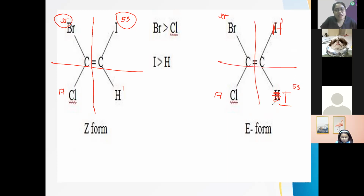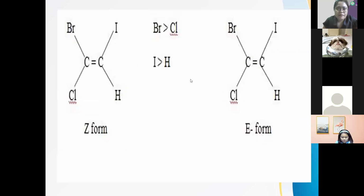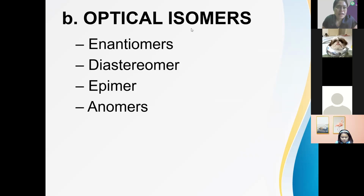This one is the E form, kasi pag atong hation, the priorities are on the opposite side. But take note, since these are isomers, they have the same molecular formula, but ang orientation nila ang dili pareho. So unsa gani tawag ani? Geometric isomers. Okay? Next. We're done with the geometric isomers. Pag geometric isomers, upat lang na sila ha: cis, trans, and E and Z. And then, optical isomers. We have 4 types of optical isomers: enantiomers, diastereomers, epimers, and anomers. So let's start with the enantiomers.